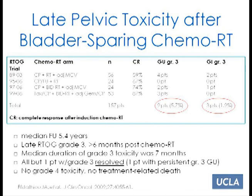Again, I don't want to show too much data. I know looking at tables and numbers is kind of boring, but let's look at the late toxicity, so late pelvic toxicity after chemo-radiation. Not many studies have followed their patients closely to monitor this, but there are some that have. So these are chemo-radiation trials that have followed quality of life and toxicity. What we're worried about when we talk about late toxicity is high-grade toxicity.